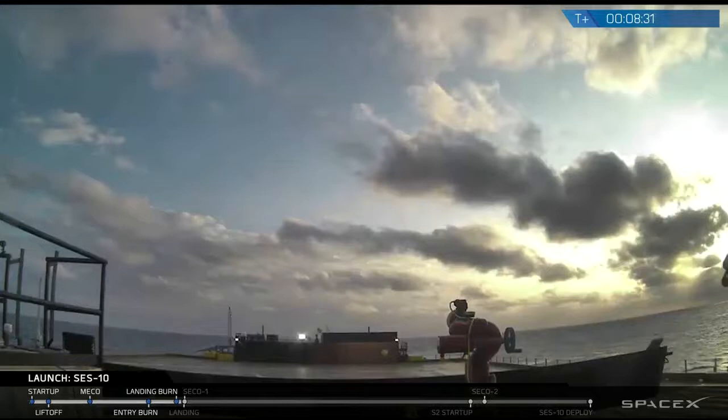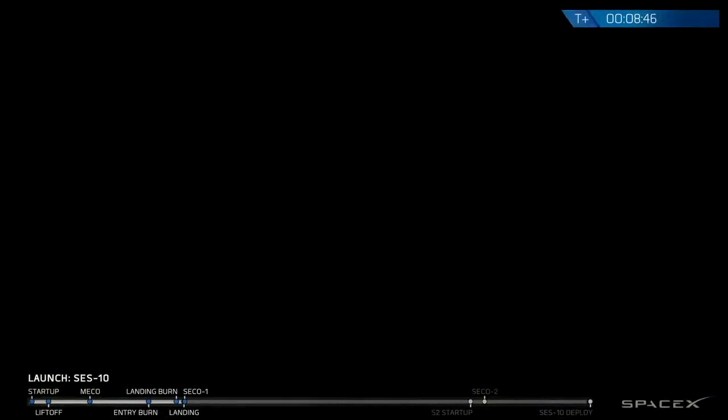It looks like we may not have a continuous video feed from the drone ship right now. Like we said, this is expected. We don't currently have direct line of sight with that drone ship. We only have a satellite link, and as it gets down kind of close, that Merlin engine can vibrate the satellite link. And sometimes we can lose video. So just stay put here. We're going to let you know.